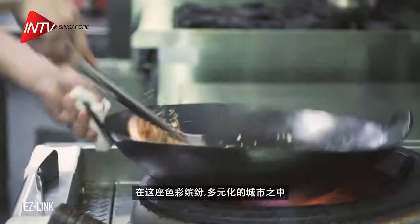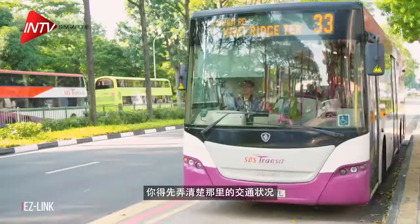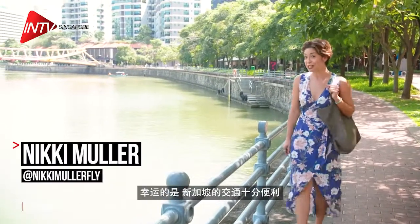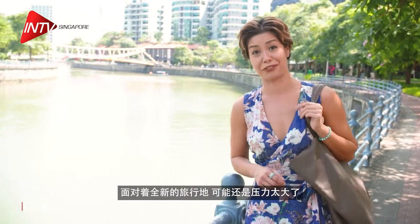In a city of 1,000 tastes, colors, and experiences, before you even get to where do I start? First, you gotta work out how to get there. Well, you're lucky. Singapore is pretty efficient, but queuing up for a train ticket or getting the exact change for a bus or just traveling around a new place can be stressful.